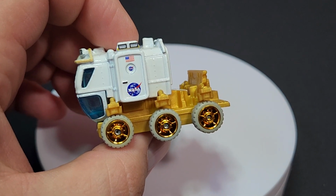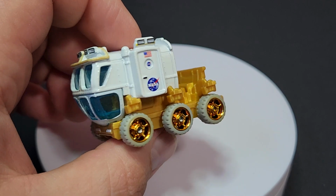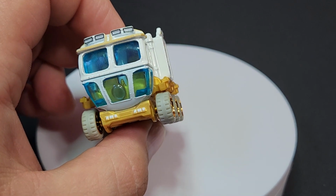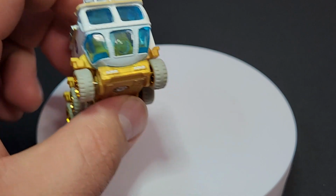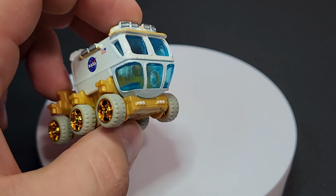Tampos on the side there has NASA logo a couple times, American flag. Some details for the lights up above. Same with the front, lights up above. Even a little bit of light print on the base. Does have a painted surround for the window piece. This rear section here is all plastic. You can tell it's been printed up.